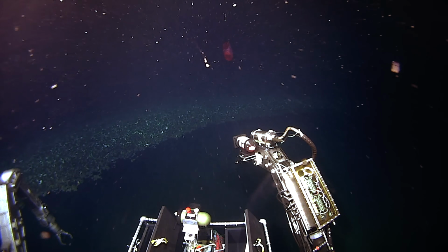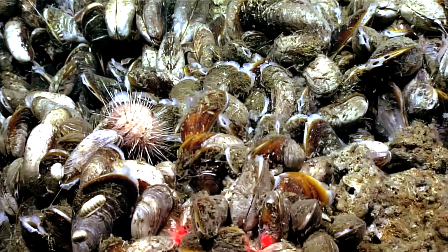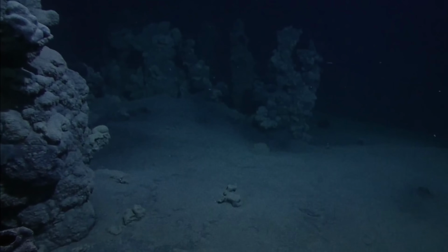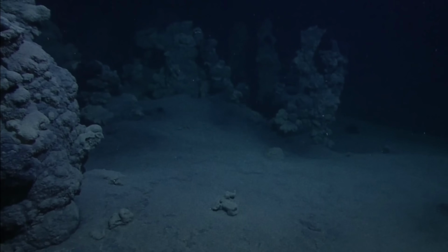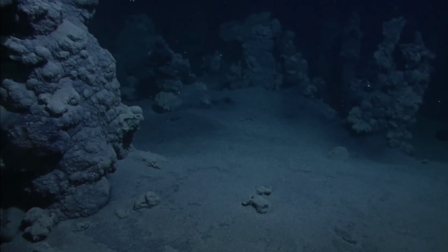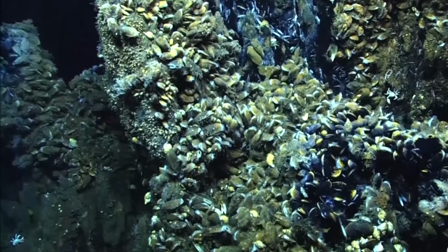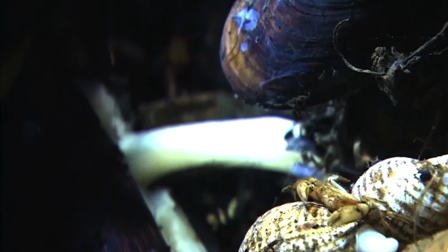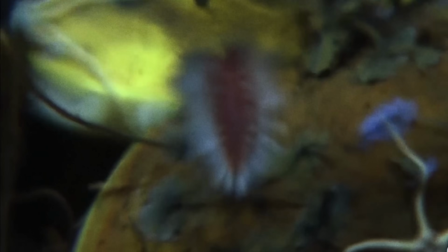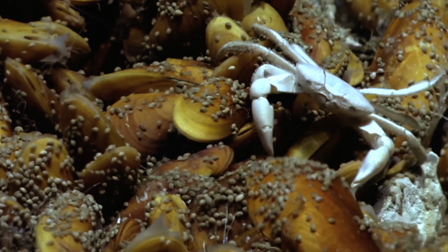In addition, brine pools are regions of high primary productivity. Food is scarce in the deep sea. The lack of sunlight means there are no photosynthesizers like plants or phytoplankton to generate energy and form the base of a food web. So instead, many creatures of the deep are drawn to chemosynthetic oases like hydrothermal vents and brine pools, where they rely on energy derived not from the sun, but from chemicals.